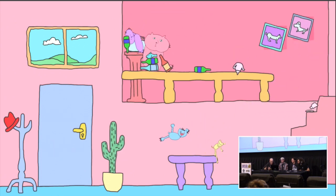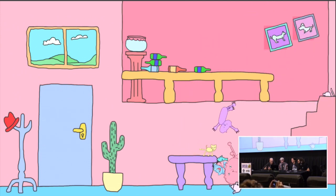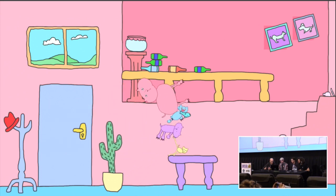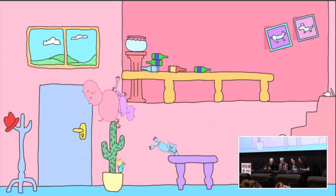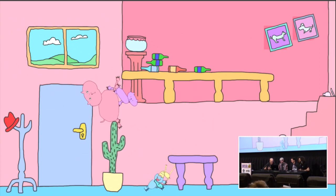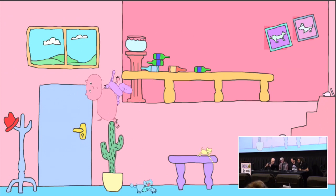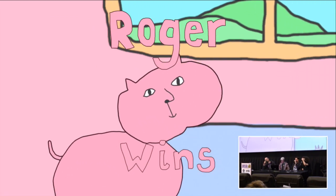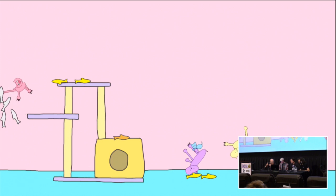Those other dog paintings up there are a good example of Jay's other work, in case you guys were wondering what his interpretation of a dog was. That is an amplexus of cats. Well done, Roger. Wonderful move by Roger. And yellow player wins it.